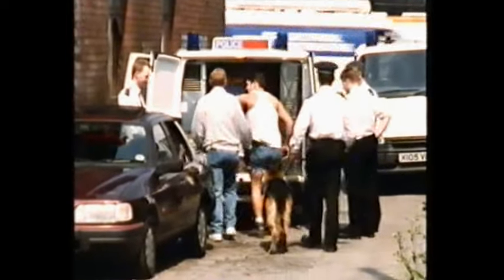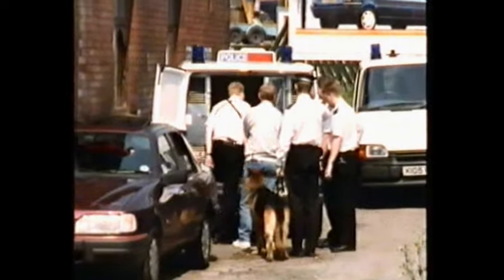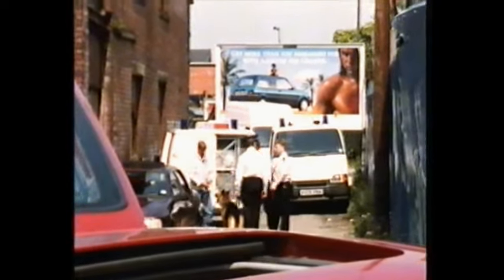Although they found several stolen vehicles and ringing kits in the yard, the squad couldn't prove that the owners were involved in stealing cars. The men claimed that they bought dozens of vehicles a day and had no way of checking every car's history.